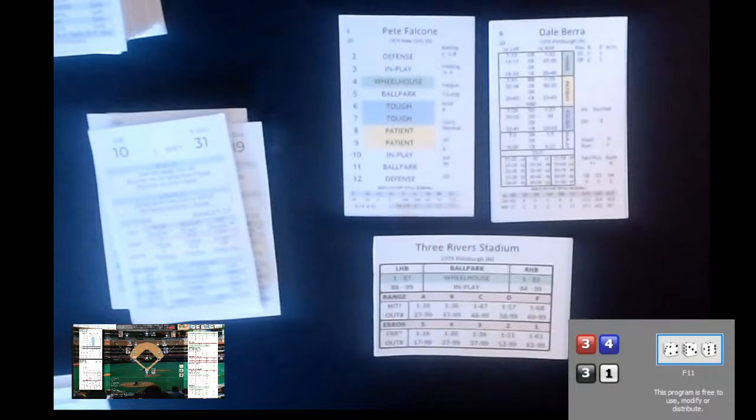Falcone looking just to get out of this inning without any further damage. Falcone, in frustration looking at Barra, brings the pitch. And that should do it. That high roll of 96 will be a fly ball into left field. Steve Henderson underneath it to close out inning number 1, but not after 3 runs come across on 4 hits for the Pittsburgh Pirates.